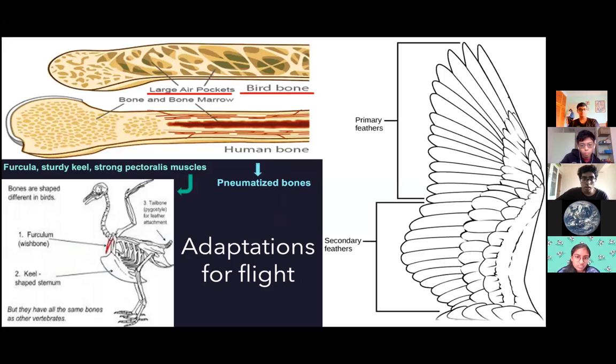So now, if you look at birds, the first thing to see is birds have something called pneumatized bones. So what does this mean?